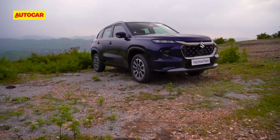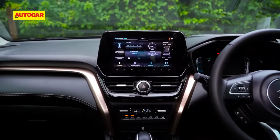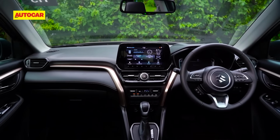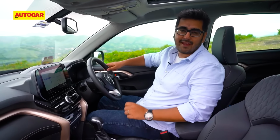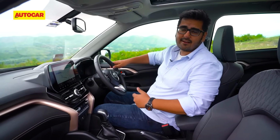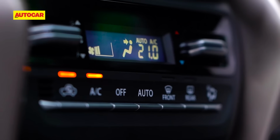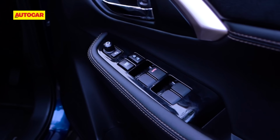The Grand Vitara is Maruti's range-topping model, and the good news is that it looks and feels so on the inside. The Grand Vitara is home to Maruti's best interior yet. Yes, there are a lot of familiar bits like the 9-inch touchscreen and the climate control console and a lot of the buttons on the doors as well.